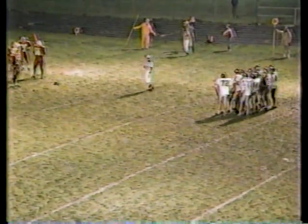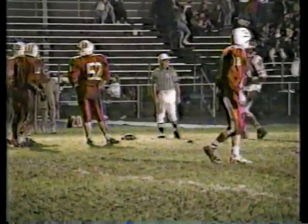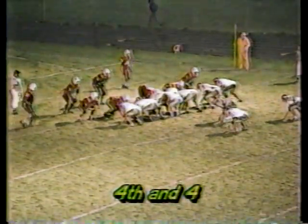It seems strange that Hazel Park hasn't passed since that first time, because they were very successful and had a very good-looking pass pattern on that. The 3rd down play there really was a pass play, I thought. Should have been. 4th and 5. And that's the end of the first quarter. Yeah, the end of the first quarter here from Hurley Field in Berkley, Michigan.